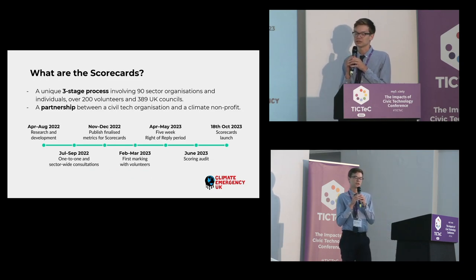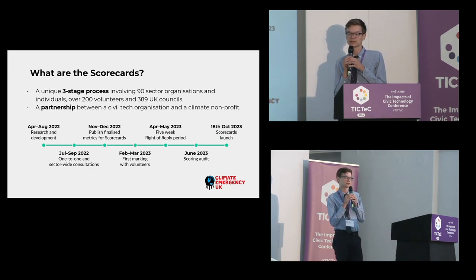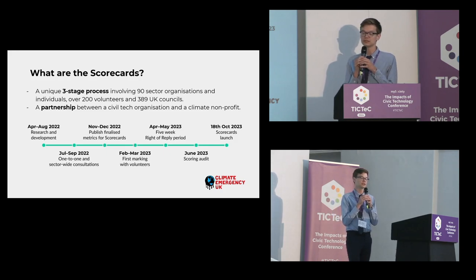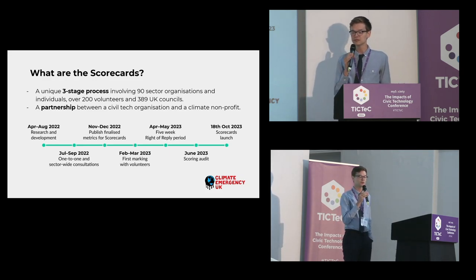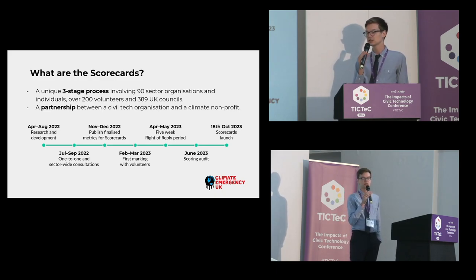So what are the scorecards? It's a three-stage process which involved over 90 sector organizations and individuals who helped us define actions that are within the power of council to do, and to set a standard of what level of action we would like them to take.